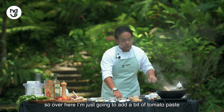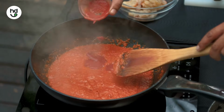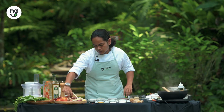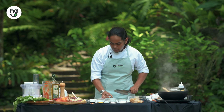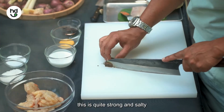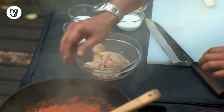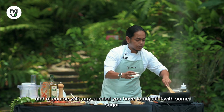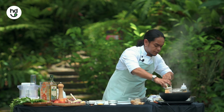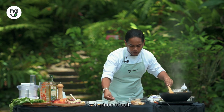So over here, I'm just going to add a bit of tomato paste just to give some acidity. So this is just a local shrimp paste. Maybe you're going to put like half a block. This is quite strong and salty. Just going to chop it up into smaller pieces and chuck it in. And of course, if any sambal, you have to adjust it with some sugar. About 2 tablespoons of sugar, a pinch of salt.